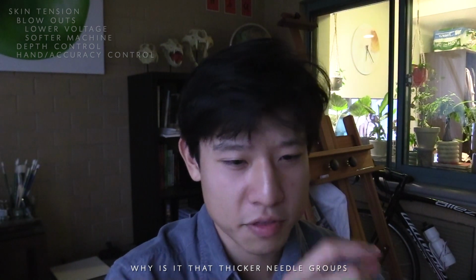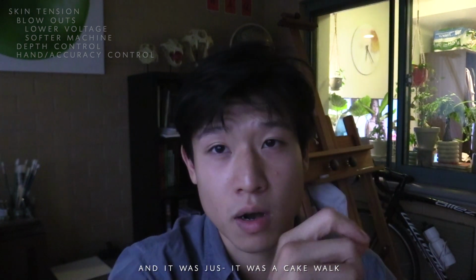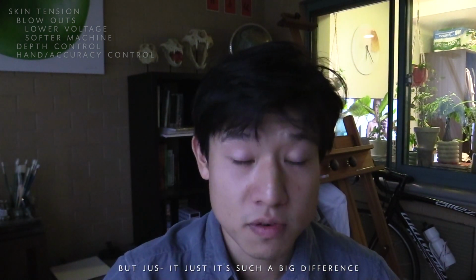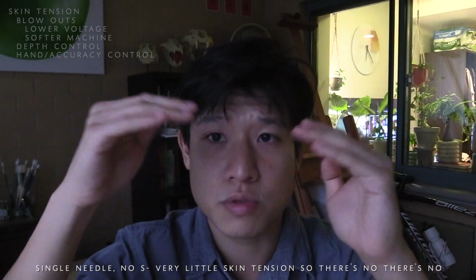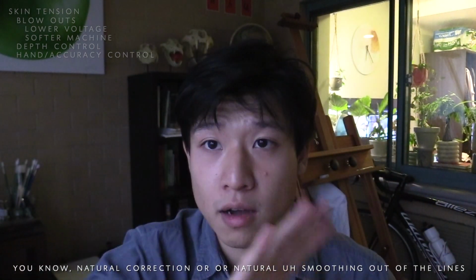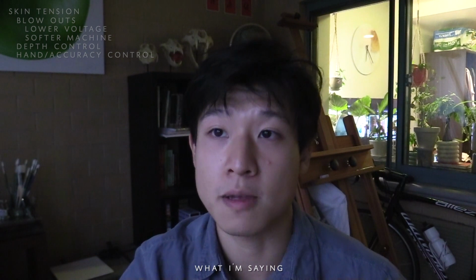I could be wrong, but I've always been wondering, why is it that thicker needle groups look so much cleaner than a thinner one? Recently I tattooed using a 5 and it was a cakewalk. Whereas the 1, now I'm experienced enough to do it effortlessly. But it's such a big difference. It could very well be that skin tension that helps. Single needle, very little skin tension, so there's no natural correction or natural smoothing out of the lines. Again, I could be wrong, but I have a good feeling about what I'm saying.